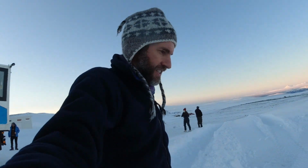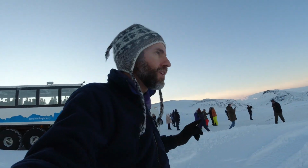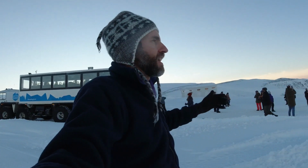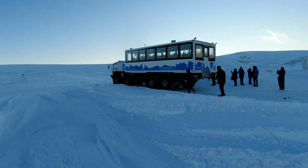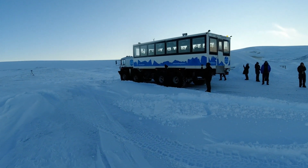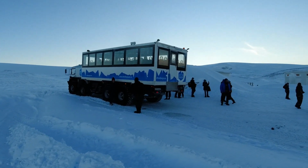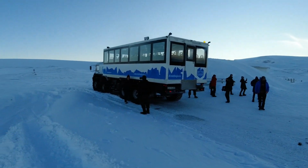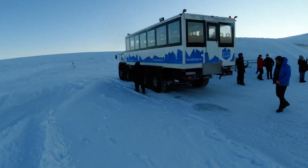What an experience, and we are just getting started. So the temperature has not changed much since the sun started rising. It was 22 Fahrenheit before, now it is 23. Still like -4, -5 Celsius. So this was a NATO military vehicle previously, which they bought and turned into a glacier monster truck. Not sure if they modified it or it's basically the same.